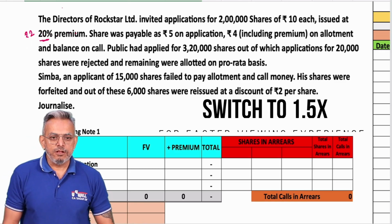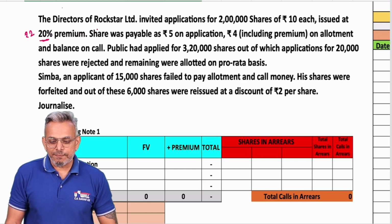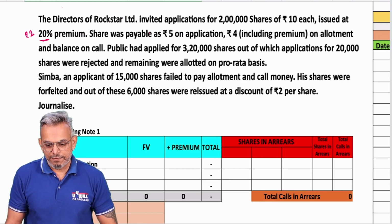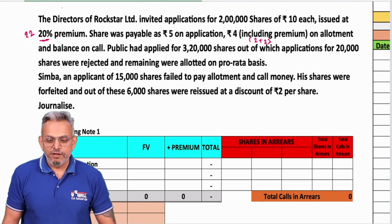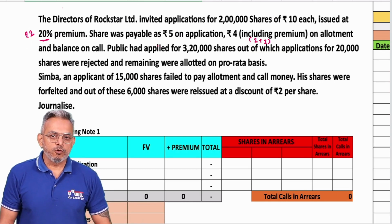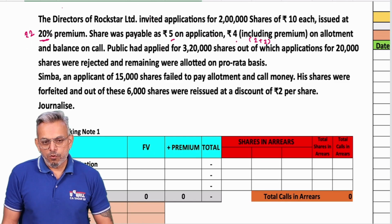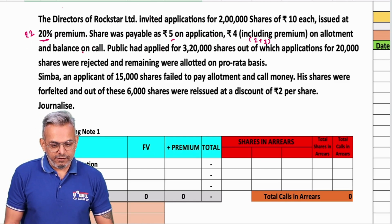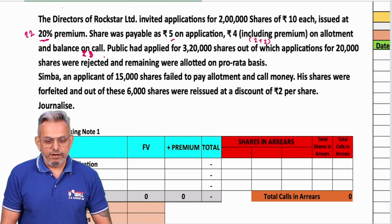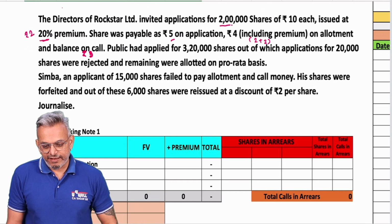Share was payable 5 on application, 4 on allotment including premium. Now when it is including premium, we will say 2 is towards face value plus 2 is towards premium. On allotment and balance on call. So towards face value we are getting rupees 5, rupees 2, 7, and balance, that is rupees 3 on call. Now we invited application for 2 lakh shares.